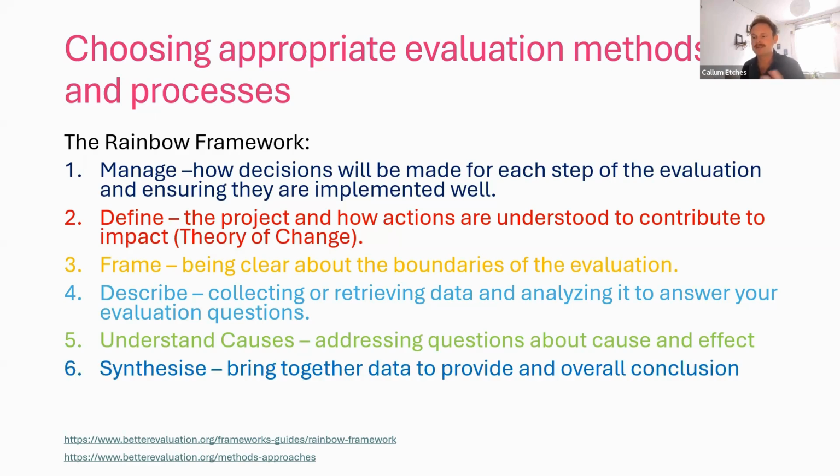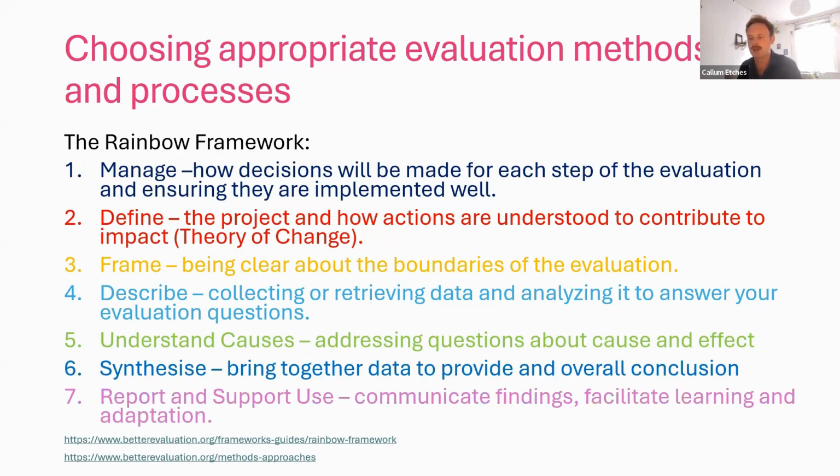Opportunity to bring together those different data sources. And then, of course, you need to be able to talk about it. You need to be able to communicate it. And it's a really important part of any evaluation process to be able to not just learn from it, but think about the ways in which we can effectively communicate that added value.